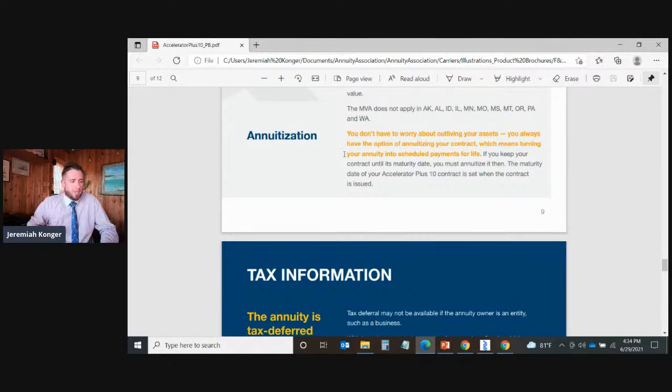Annuitization used to be a common occurrence in terms of people utilizing that in exchange to receive a lifetime payment. Nowadays, these fixed index annuities offer lifetime income riders, which act as a form of annuitization in the sense that you're exchanging the rider charge for a guaranteed payment, but you still maintain control over the account value or the accumulation value, so that in the event you do have additional liquidity needs down the road, you still have access to that account value.